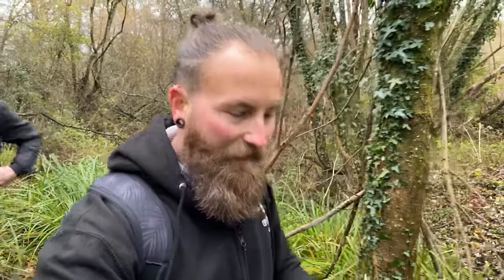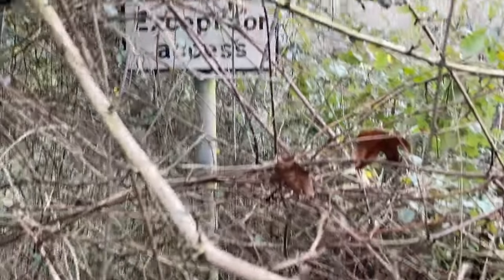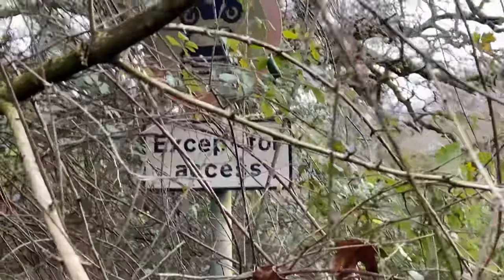Now these cars are still owned, they are not abandoned, but they have been left in these barns for decades. Let's go check it out and see what we can find. Okay, so what we need to do is follow this old road, which you can see hasn't been used for a very, very long time.